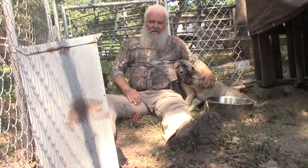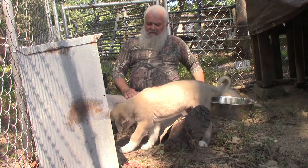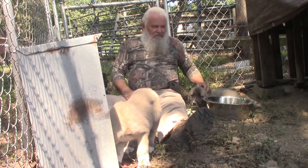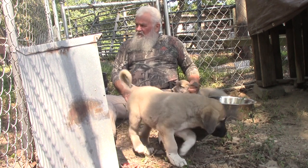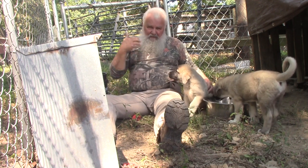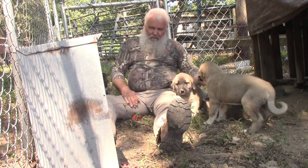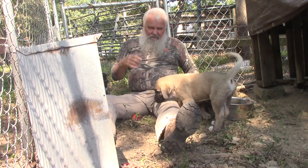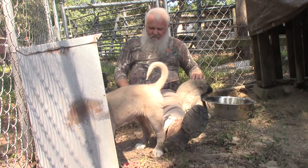So I'm going to take them around. They haven't been out there yet. This is a 10 by 10 kennel right here that we put them in. Probably leave them in here for 2 weeks anyway, 3 weeks, maybe a month, but I'll take them out probably daily and let them walk around the perimeter of the fence and let them know where they're supposed to stay in and what they're supposed to guard. Take them around the goats, take them around the chickens. You hear the chickens crowing over there.